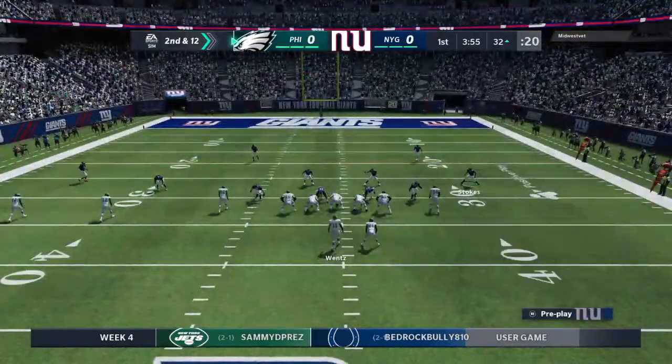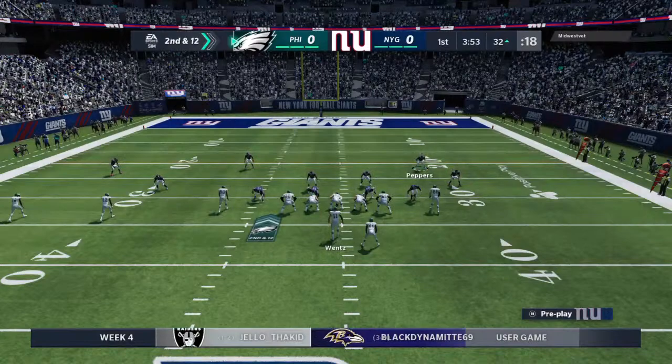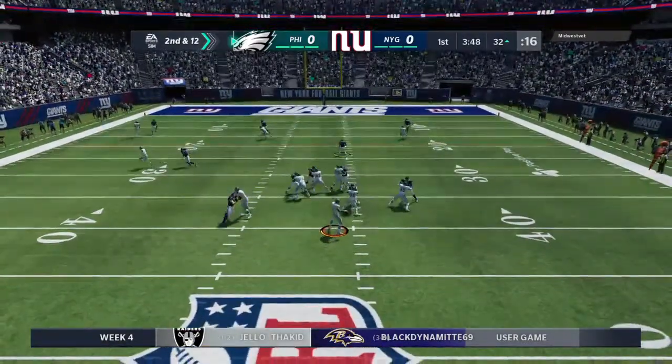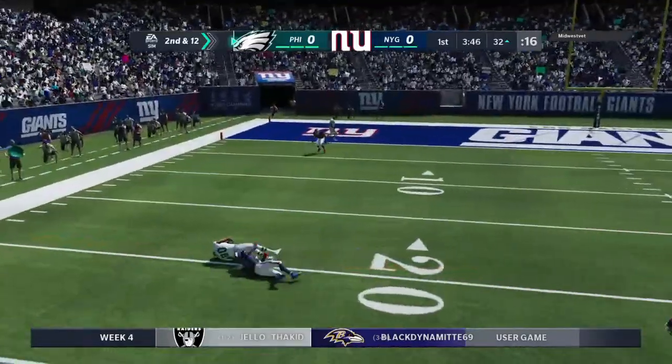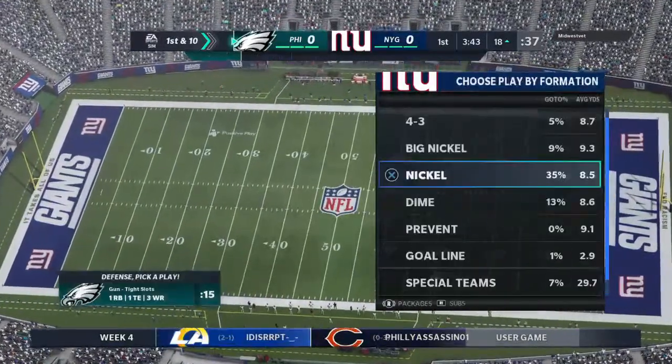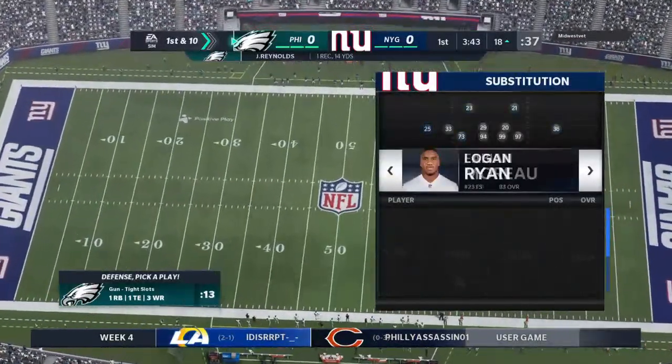The fumble on first down. Now here's 2nd down. Now after the fumble recovery, it's Wentz. And inside the 20 before he's brought down. Give him 14 on that one and a first down.